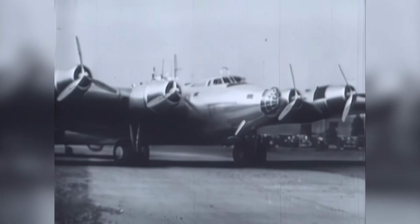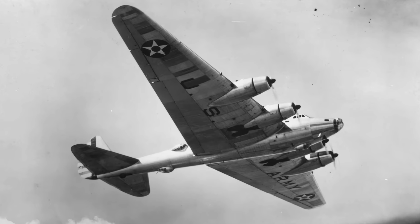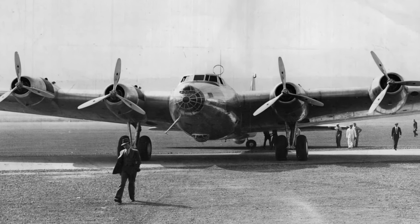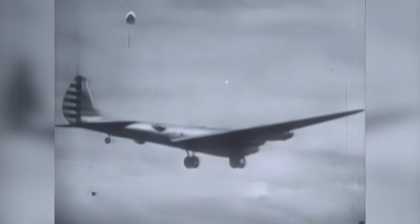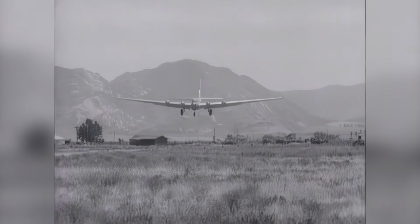The first of these was an early Boeing project, the XB-15. This aircraft was to have a wingspan of almost 150 feet, but needed all of the power of its four 1,000 horsepower engines to lift its 35 tons of bulk into the air. The second experimental long-range bomber was developed by the Douglas Company, and the prototype, XB-19, was ordered in September 1936.